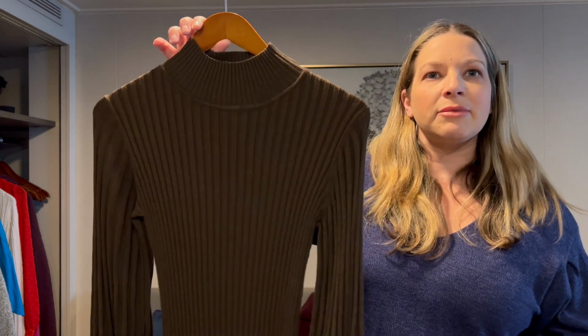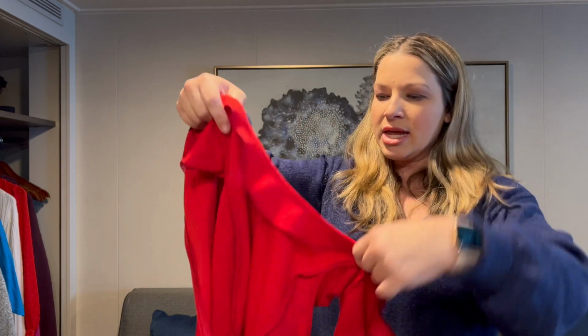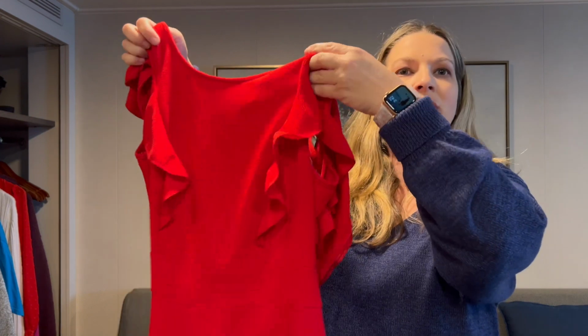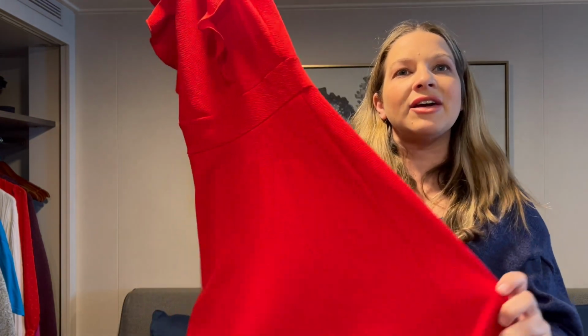This is one of them. It has a mock neck and it's a sweater material. It's got a great length to it. That's one of the ones I packed for the dining room. And then I also have this red one. This I actually wore to the formal day just because this was about the most formal that I brought. Has this little ruffle detail. It comes from Amazon and it comes in a lot of other colors, but I really liked the red.